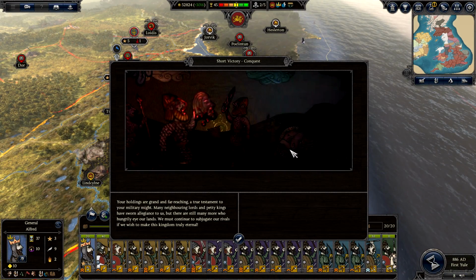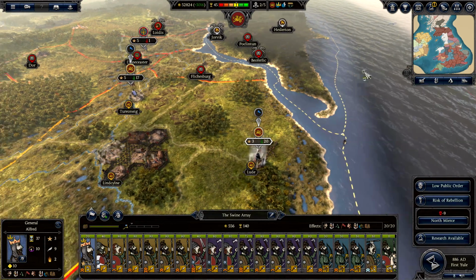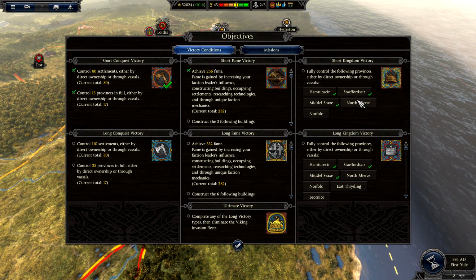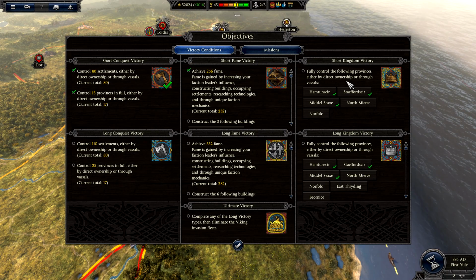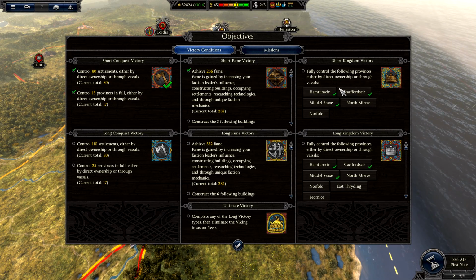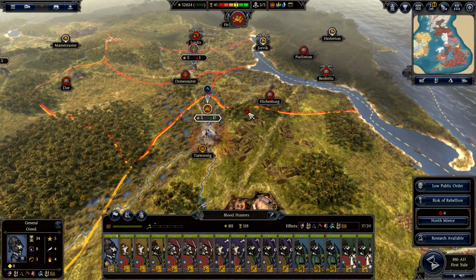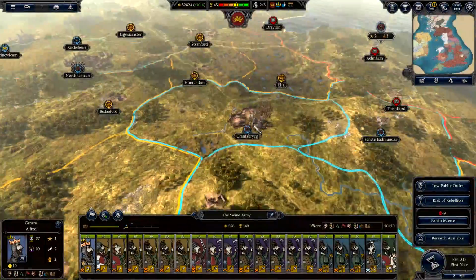We're gonna continue, though. We got the short conquest victory. Awesome. But it's not what I wanted to do. The short kingdom victory, you know, that's what we want to do. Once we do that, then we'll call it. But sweet, we finished one of the objectives.